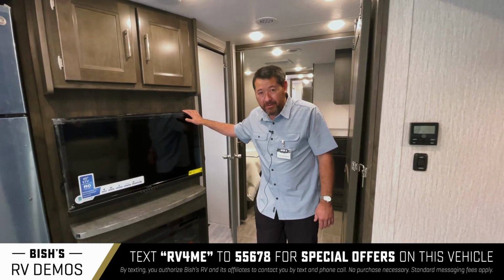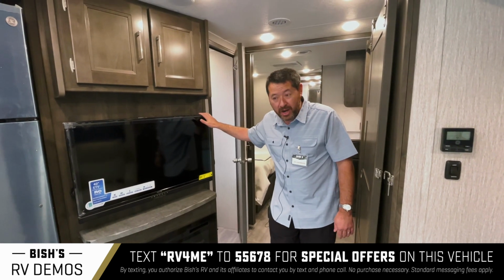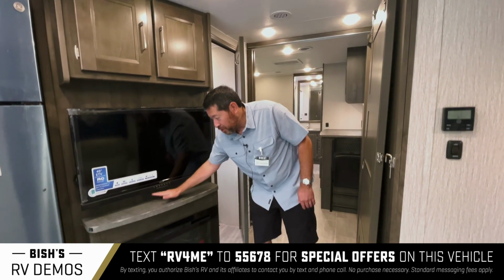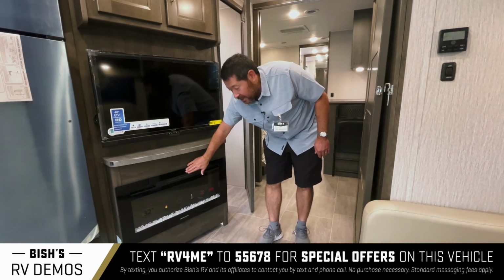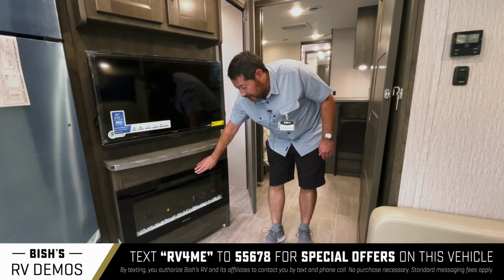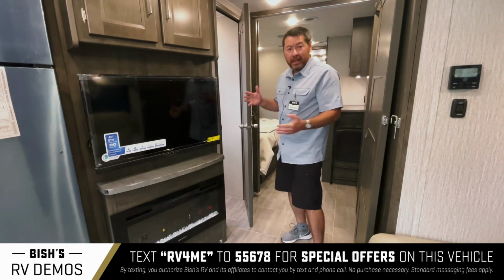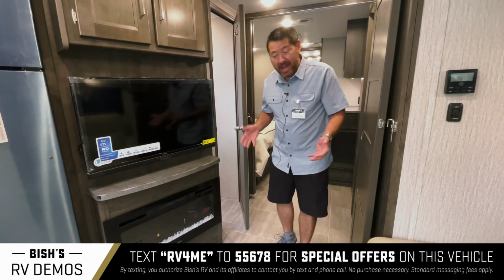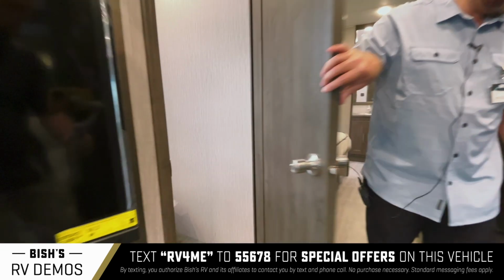I always talk about viewing angles. This is one of the best viewing angles. It's right here, right in front of you. You can put your remotes here as well, and you also have a fireplace, a gas electric fireplace, which will really create a very nice ambiance on the inside. Like I mentioned, this is also a bath and a half, so you have a half bath here. Have a look.